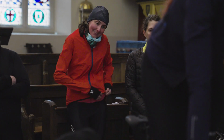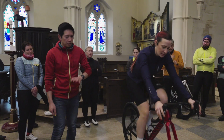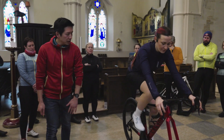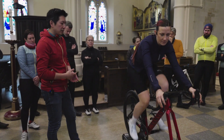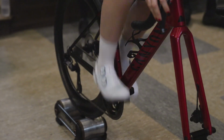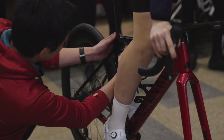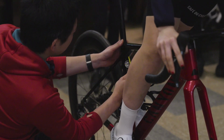So let's keep going. As we're going up, what we're looking for is good control through the bottom of the pedal stroke. You want to be able to push all the way through the bottom of the pedal stroke, from the top all the way through the bottom. You want to feel in control on both sides. So one leg may feel a little more in control than the other. Let's go up a little bit more. So we want to find that point where you start to lose control. Where is it that you start to feel like you're stretching too much?